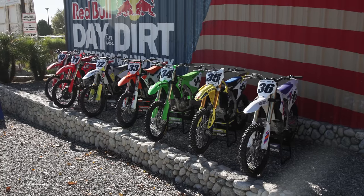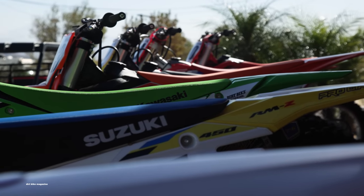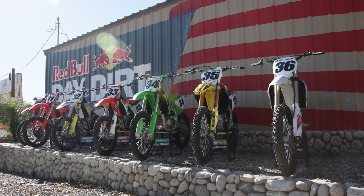The 2024 Kawasaki KX450 is all new this year. It was the winner last year, so we want to know how it stacks up with the others. The GASGAS is also new for this year, while the Yamaha, the Honda, the KTM, and the Husqvarna all got major revamps last year. We've got a lot of testing to do, so we're going to get to it right now.